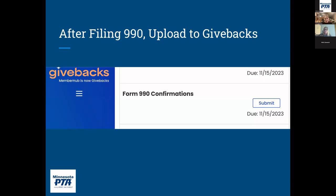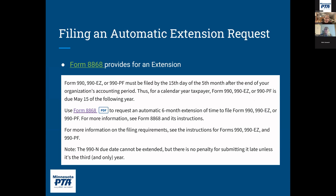Once you have filed, regardless of which form you use, you do need to submit a confirmation on givebacks. This is in the compliance section of givebacks, and you can just submit a PDF showing that you have completed the 990. You can see the due date is November 15th, which is the day it's due to the IRS as well. If you do need to file an extension, this is the process for that. There's a form online.